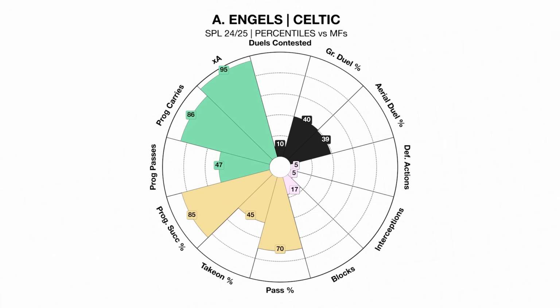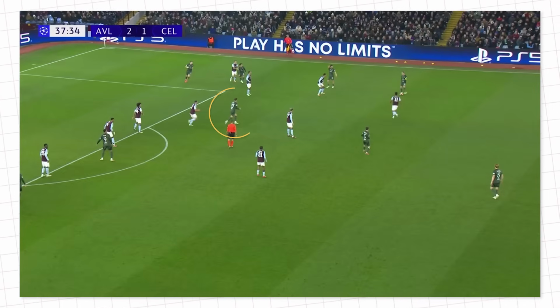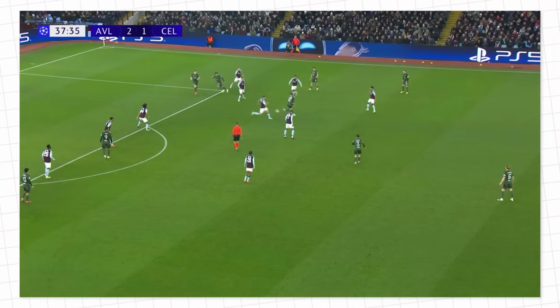In the data, he looks like a really good ball carrier, but actually from watching him, what I'm most impressed by is the set of attributes built around his ability to pass. Technically, he's really incisive when he needs to be. He can find a line breaker, and he can combine with players really quickly as well.